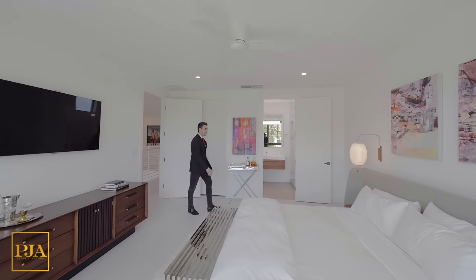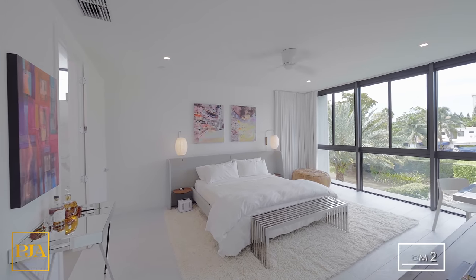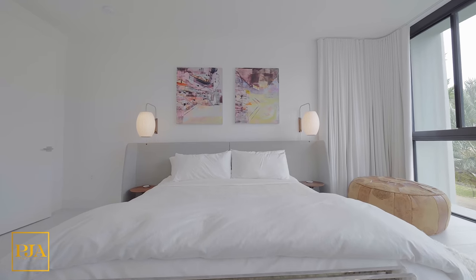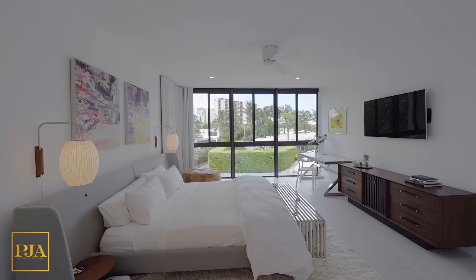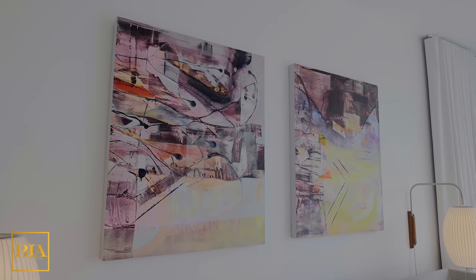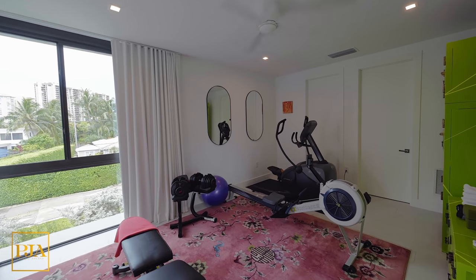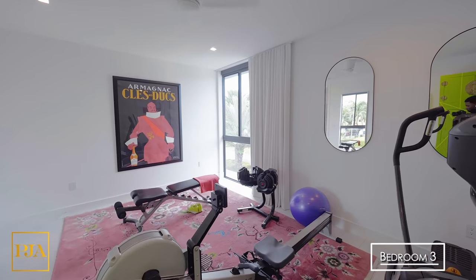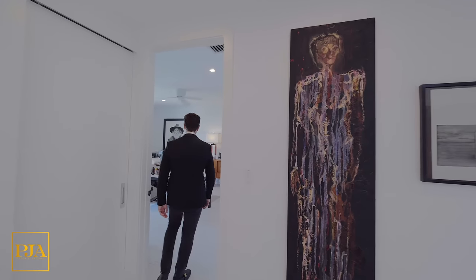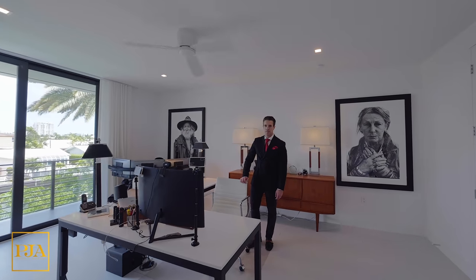Let's head all the way to the corner to see bedroom number two. Here is bedroom number three that's being used as a gym. Come on. Woo! Bedroom number four is used as an impressive office to run your empire with some cool artwork. What do you guys think of these two photographs?